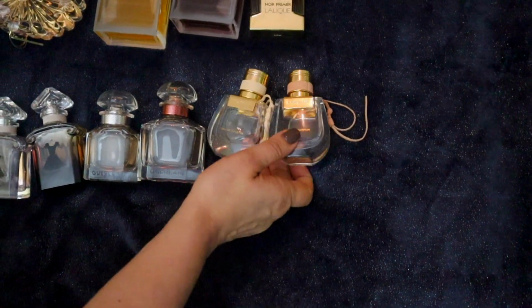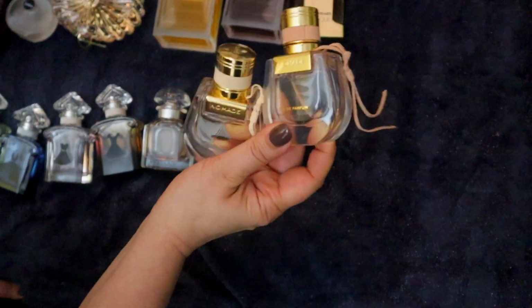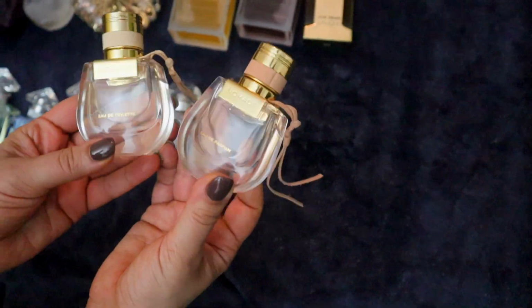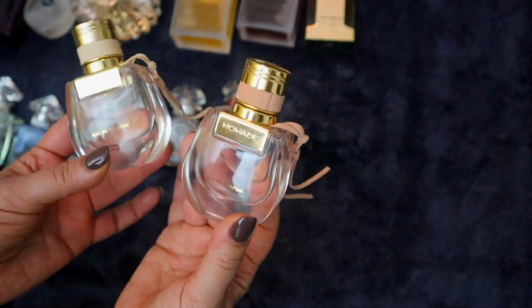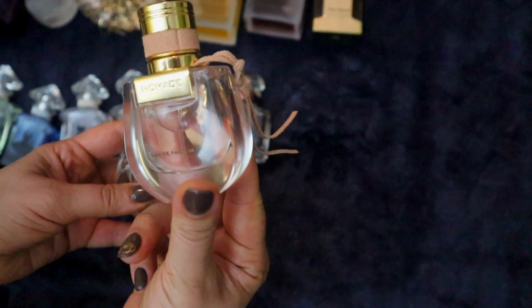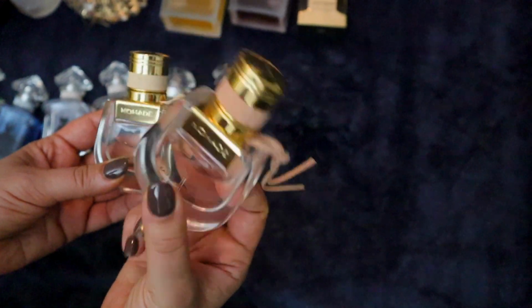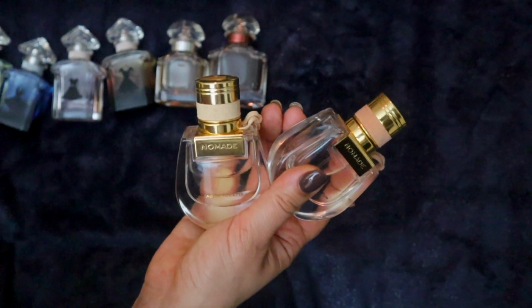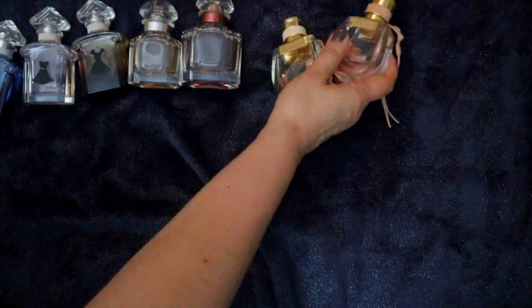So next up we have some Chloe. This is Nomad, Eau de Toilette and Eau de Parfum. These are actually quite different. They both have this chypre kind of mossy base, but the Eau de Parfum is much sweeter. It has a cinnamony kind of touch to it, whereas the Eau de Toilette is quite green and simple. But these are both staying in my collection.